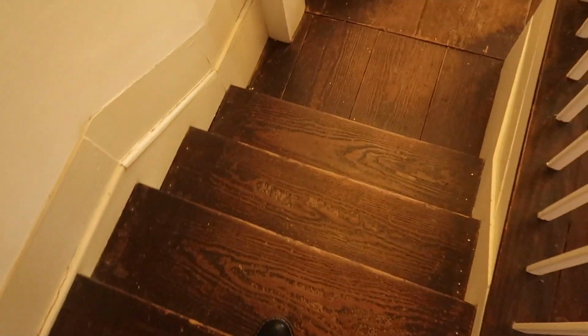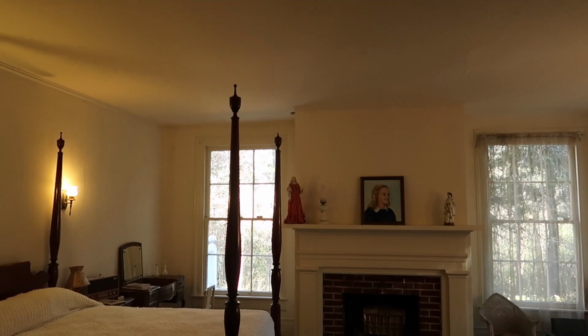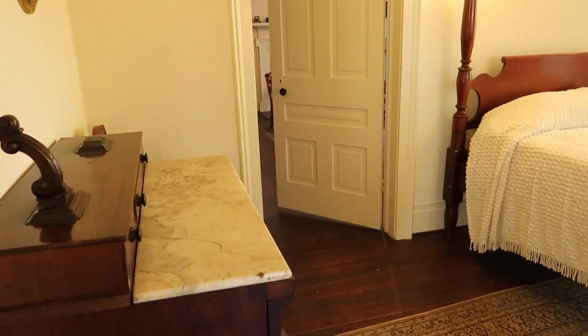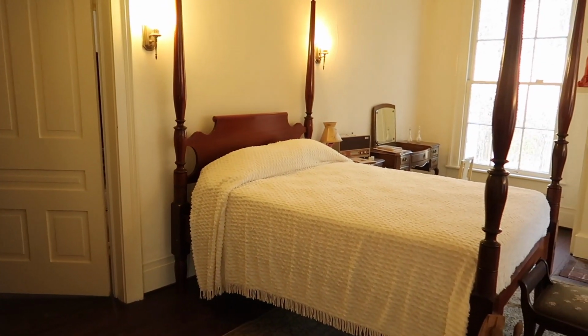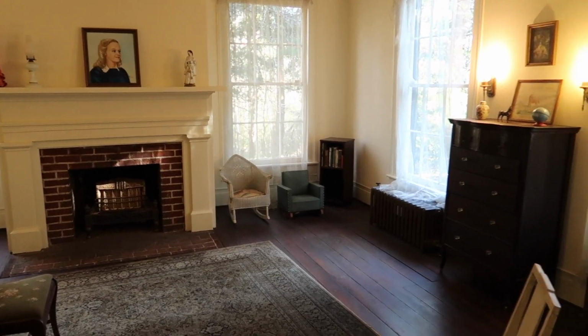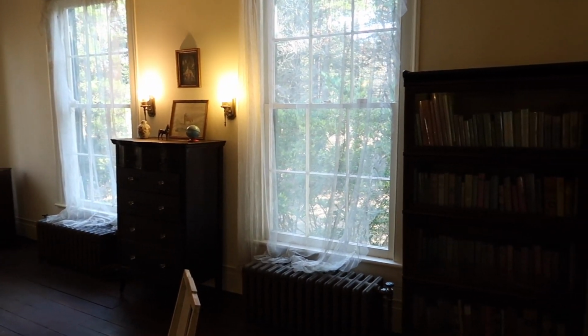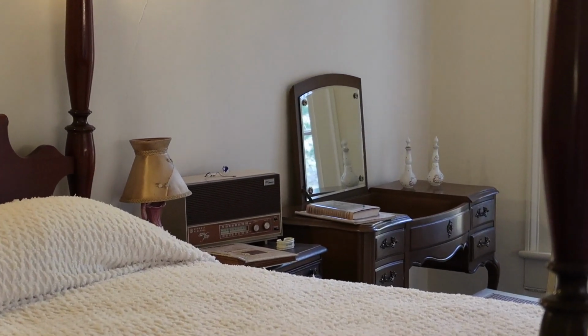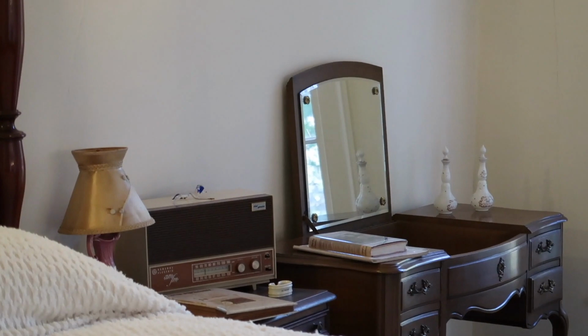The next room is Jill's bedroom, which you had to walk downstairs and then upstairs to get into. And she lived here until she left for college in 1952. Aside from the scarce lighting, modern plumbing, and telephone in the pantry, this was the only technology that Faulkner allowed into the house while he was living: Jill's radio.